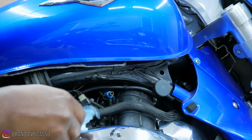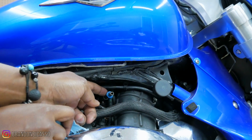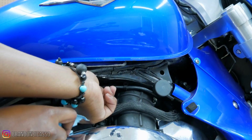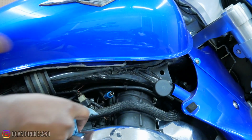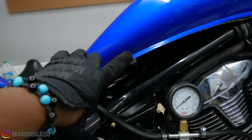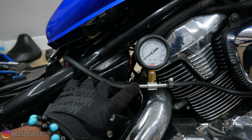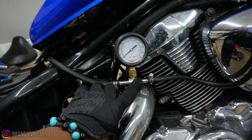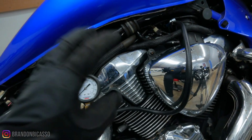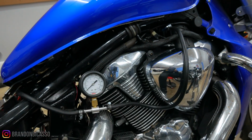That's it. So like I said, these little tabs on the side, you just gotta get something to push them in, and then pull one side and push the other side in, and it should slide off. So that's dripping fuel. We got the fuel pump line coming to the gauge. There's the gauge, and this line is going to the fuel rail. Very simple.